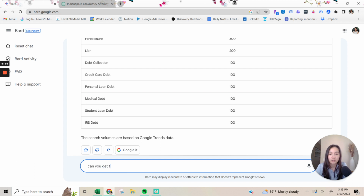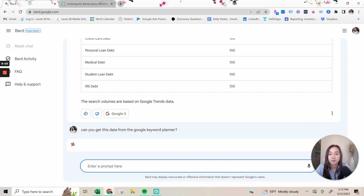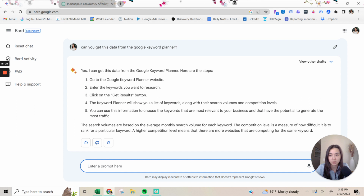Can you get this data from the Google Keyword Planner? Let's see if it can grab it from the Keyword Planner, because I know ChatGPT couldn't. Okay, so Bard is not able to grab it directly from the Keyword Planner, but it's telling me how I can go about doing it in the Google Keyword Planner. Okay, well, I guess that is kind of helpful.